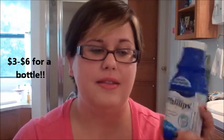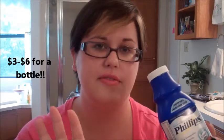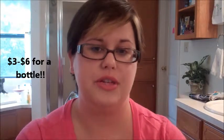Then lastly, my heavy duty primer, the one that I completely and utterly believe in and trust and know is never going to let me down, is probably the cheapest product that I've gotten makeup wise. It is the Milk of Magnesia, and I have put a small review on this too. I'll try to remember to link that down below so you can go watch it as well. There are a lot of videos up about the Milk of Magnesia.